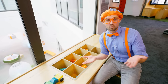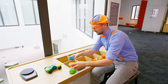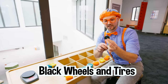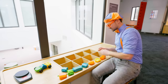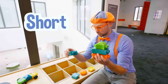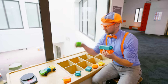Hey, why don't we make a car? Whoa, all right. Looks like we have a lot of parts to choose from. Ooh, we have some black wheels and tires, and some green wheels and tires. Okay, so let's pick a body. Whoa, look, we have some long bodies. We have some short bodies. Yeah, that one had a short body. So let's pick a long body.